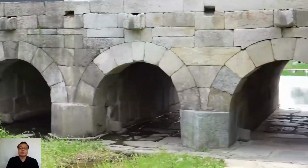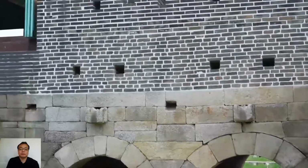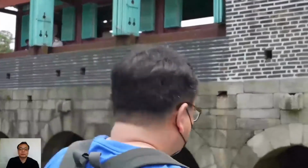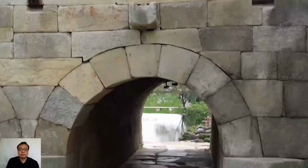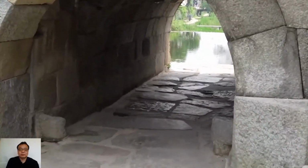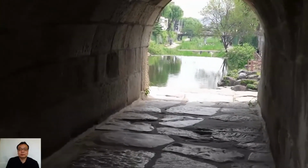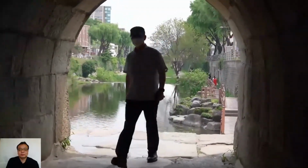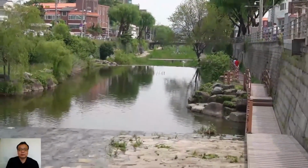In Suwon Hwaseong Fortress, we have another floodgate in the south where the water goes out. So it's the entering place. You can imagine the enemies could have sneaked in through this gate because they didn't block the water. But King Jeongjo always thought about the harmony between the buildings and the streams, so he didn't damage the streams.